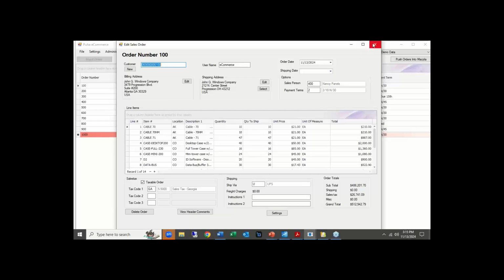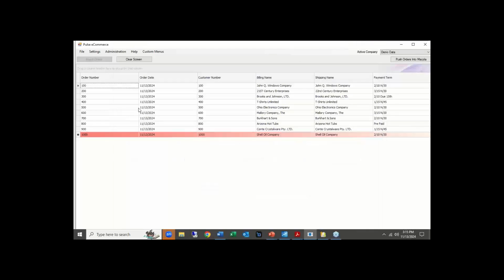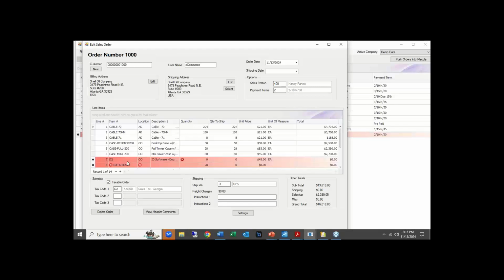So again, the reason that we're not just shoving data into Macola is that, since we are in the dashboard business, we don't shove data into Macola without allowing you to look at it. So let's take a look at this last one. I purposely have created a problem with this, and this is just an example of, you may say, well, this won't happen.